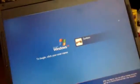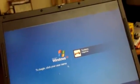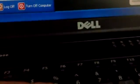Now I'll explain that. As I was carrying it back down to my flat, I decided to, for some reason, power up the machine. I don't know why I did it. But as I was in the lift, someone else got in, so I snapped it closed. So here we go, then. It's a Dell machine. I wonder if the FN key works.